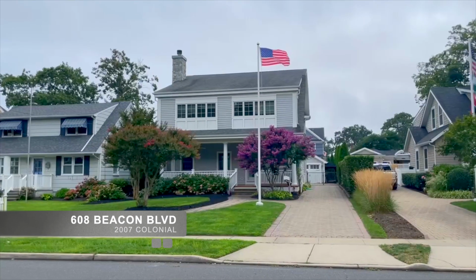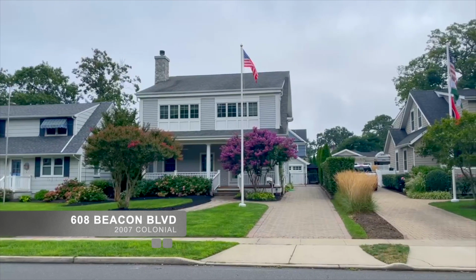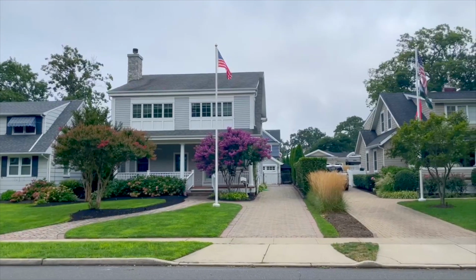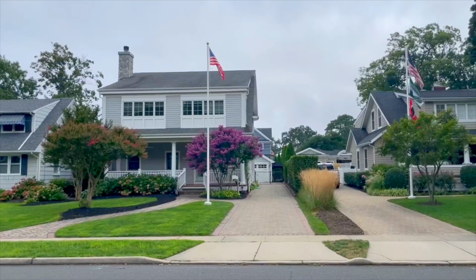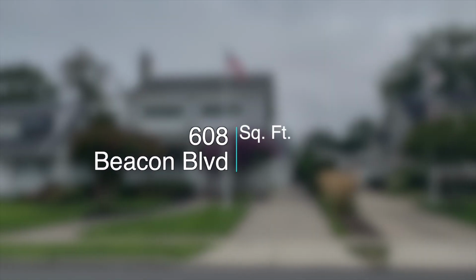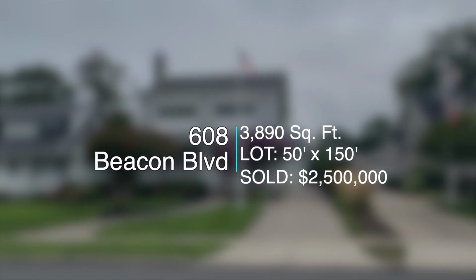608 Beacon Boulevard. This 2007 colonial sits on the 6th block from the ocean. The house is 3,890 square feet and sits on a standard 50 by 150 foot lot. This property just sold for $2.5 million.